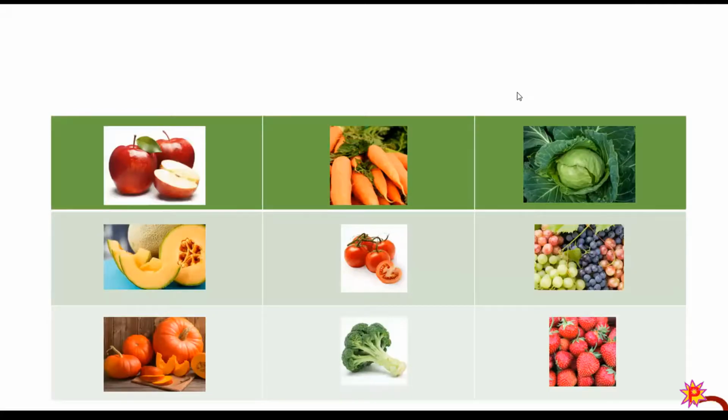And just like food for your horses isn't necessarily good for us. So some of the foods I'm going to show you, you probably know, and some of them you don't know. So I'm going to bring up the screen and we're going to go through different types of foods. Some of them you feed your horse and some of them you don't. So here we have a screen with 9 different types of foods.